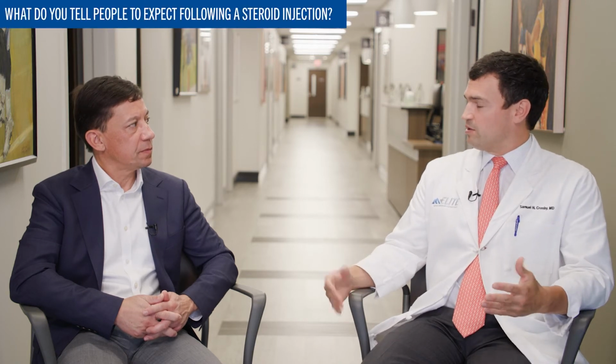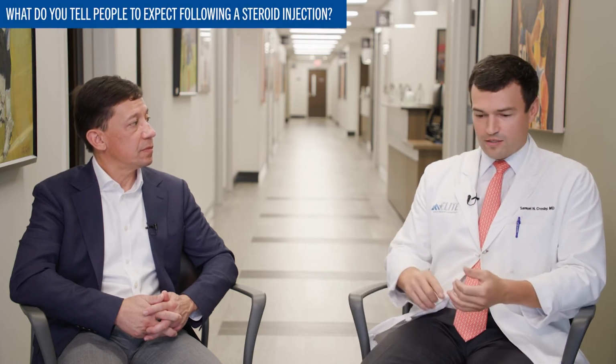What types of things do you tell people after a steroid injection to expect? How long is it going to last? Are there any side effects? Sure. I tell them I would hope for almost 100% pain relief. Actually 100% pain relief is an attainable goal with a steroid injection. I tell them it should last 3 to 6 months. It could last longer, it could be shorter.